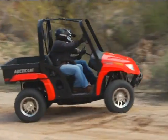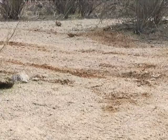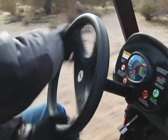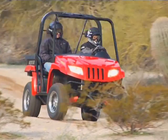If the vehicle starts to tip or the wheels come off the ground, immediately widen the turn by straightening out the steering wheel. When driving on hills, keep both hands on the steering wheel and avoid hills that are steeper than 15 degrees. Always drive straight up or straight down the hill.